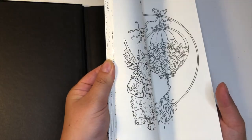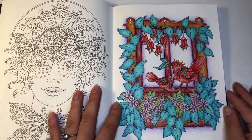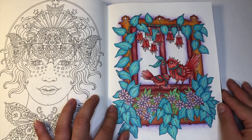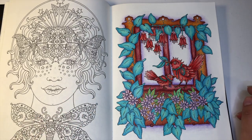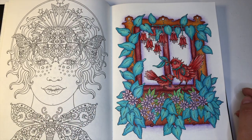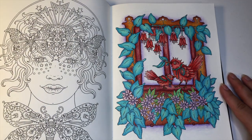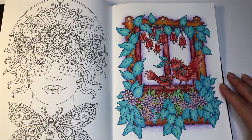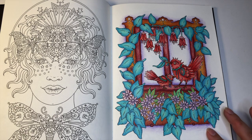And let's see where it is. There it is. So I proposed a couple pictures, and she chose this one. I picked a color palette online, ended up not sticking to it whatsoever. But I do like how it turned out. I was getting a little skeptical about the brightness of this page, but I do think the browns kind of tone it down a little bit, so I do like the finished product.